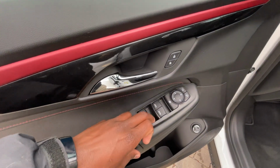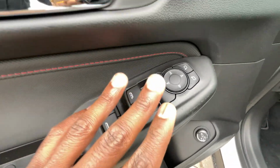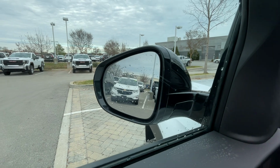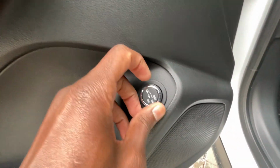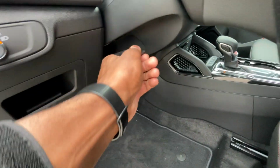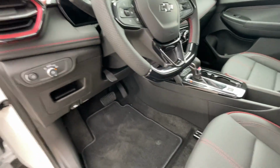Power door lock controls are here. We have one touch up and down for the driver's side window, express down for the other 3. Power mirror controls are there. And in those power mirrors, we do get blind spot monitors. We have a power lift gate, headlamp controls, hood release. There's the release for our telescopic steering wheel.